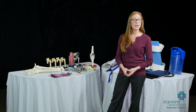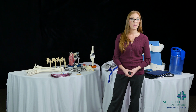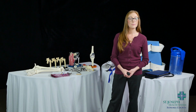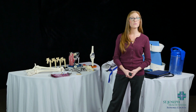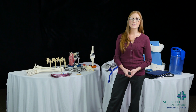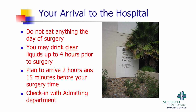So when you arrive to the hospital on your day of surgery, please do not eat anything on that day. You may drink clear liquids up to 4 hours prior to surgery. Plan to arrive 2.5 hours before your surgery start time. And please check in with the admitting department, the same place that you checked into when you came to pre-register in the front of the hospital. Once you have checked in at pre-admitting, you will be instructed to go over to the lobby elevators and up to the second floor. That's where surgery will be performed and where you will have the remainder of your stay after surgery.